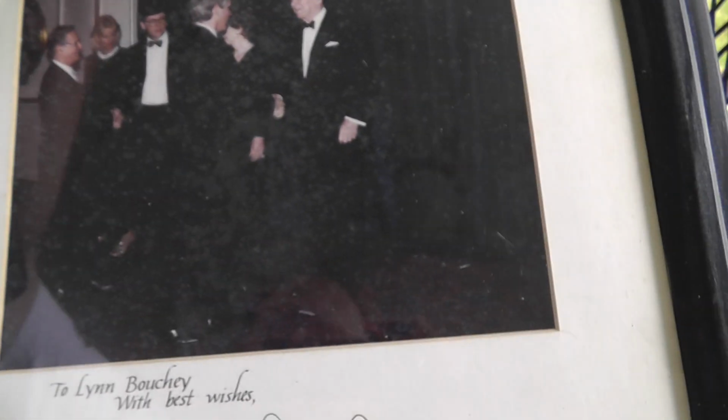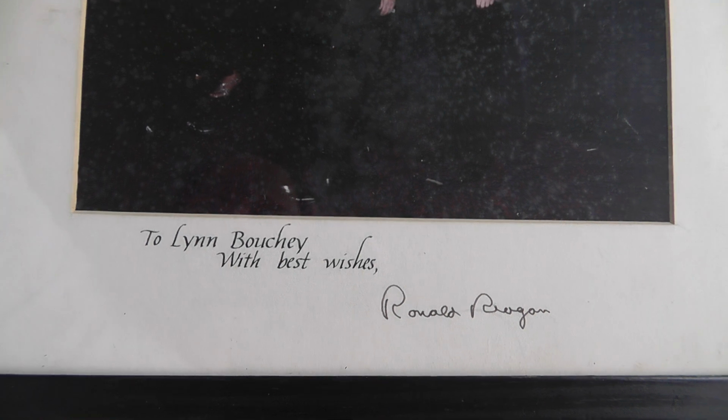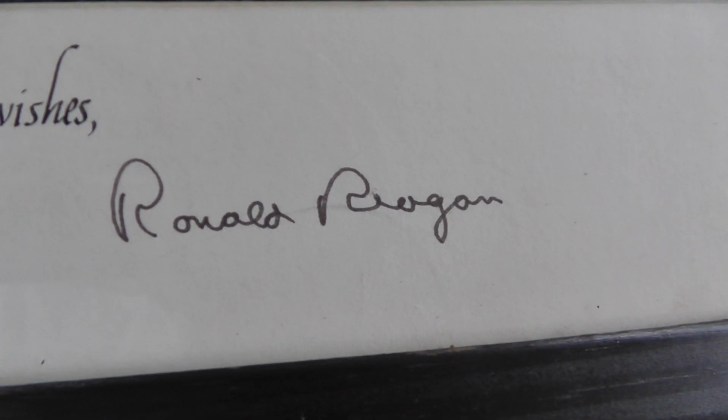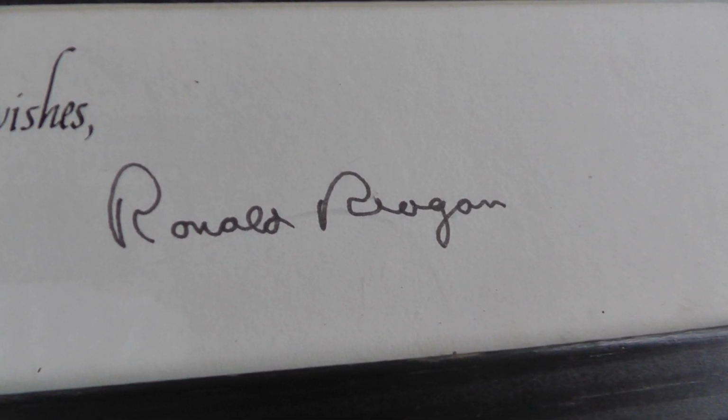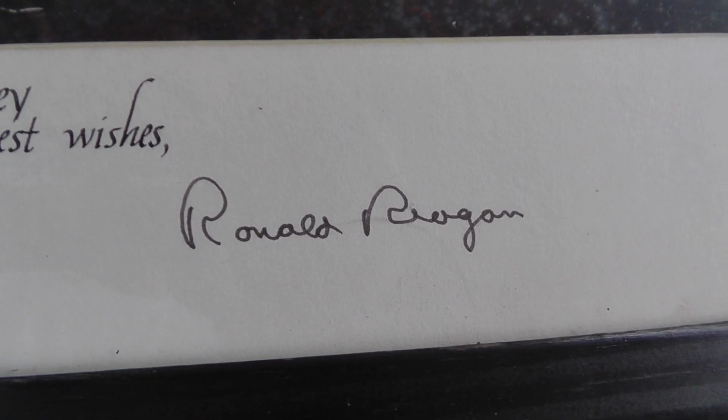Hopefully, it's a Ronald Reagan signature. The guy selling it to me, I picked it up. He's like, $20 on the picture. And he's like, well, I don't know if it's real or not. It might be a secretary signature. He's like 15. So I still wasn't sure, because it kind of looks like his signature, but then again, not necessarily. So I give it a 50-50 chance.